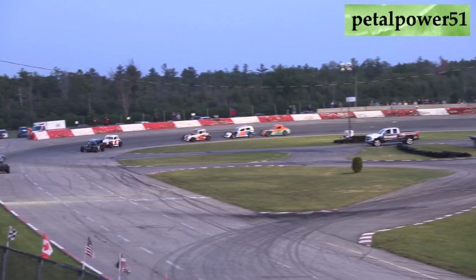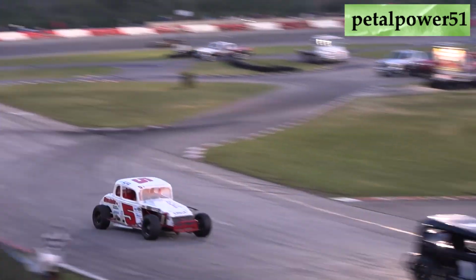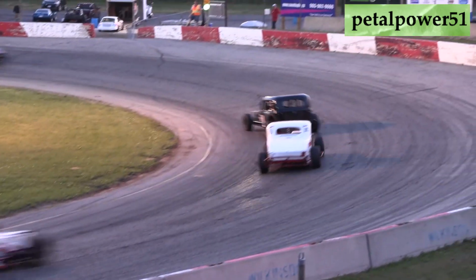Now there's a battle for the second spot. Pod underneath the 1 of McIntyre. Pod throws that 1 machine down to the bottom. He's going to take over that second spot. New second place runner now, the 1 of Mike Pod, and third, the 5 of Ian McIntyre.